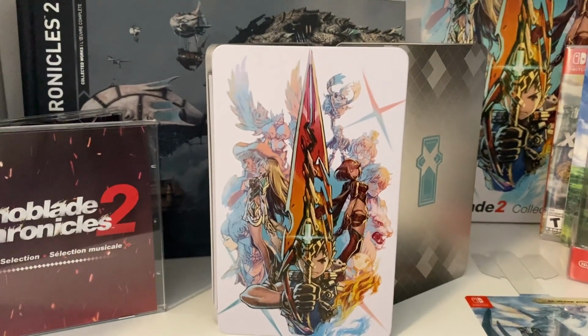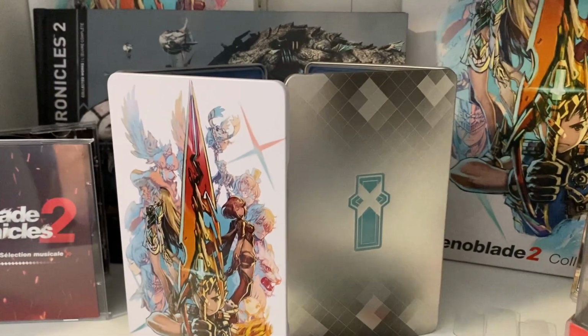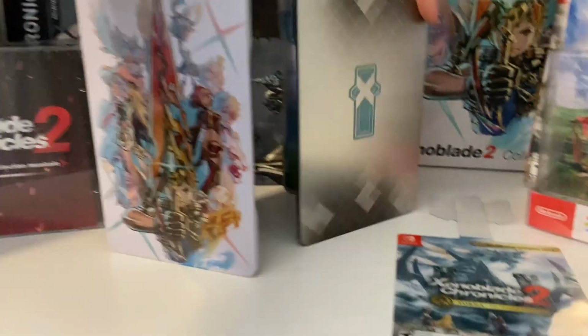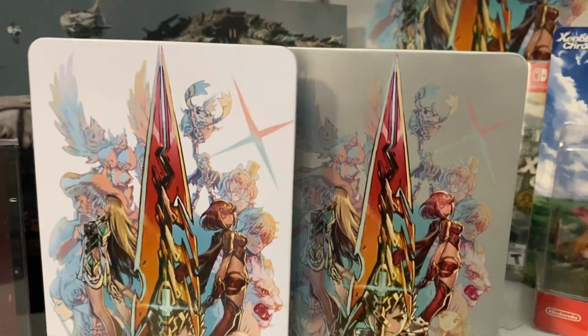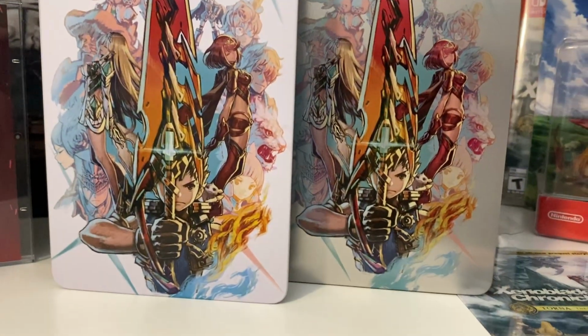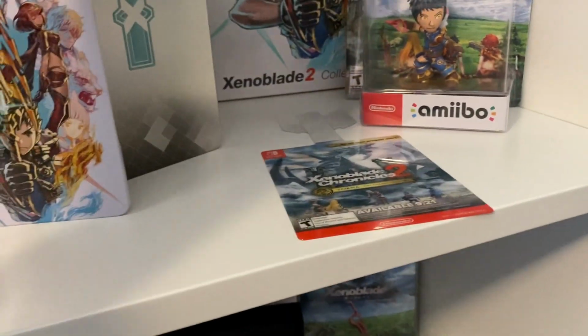Then we can see two Switch game steelbooks for Xenoblade Chronicles 2. This is the North American and the European versions. Now you can see there's actually a slight difference. The North American one is white, while the European one is silver. And there's some other differences too. However, that's the biggest difference. And I'm sure that's just a difference in manufacturers, but it was a pretty fun discovery.